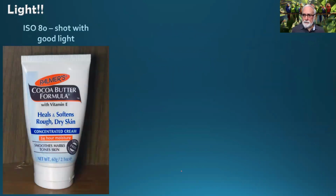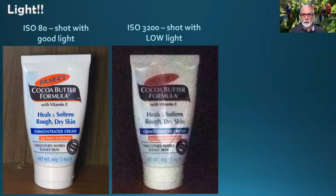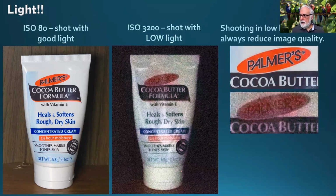Here's an extreme example. I took this picture with my smartphone. This was shot with good light at ISO 80. This next image was shot at ISO 3200 with low light. And this is what my smartphone produced. And we can see how much of a difference light makes with our images.